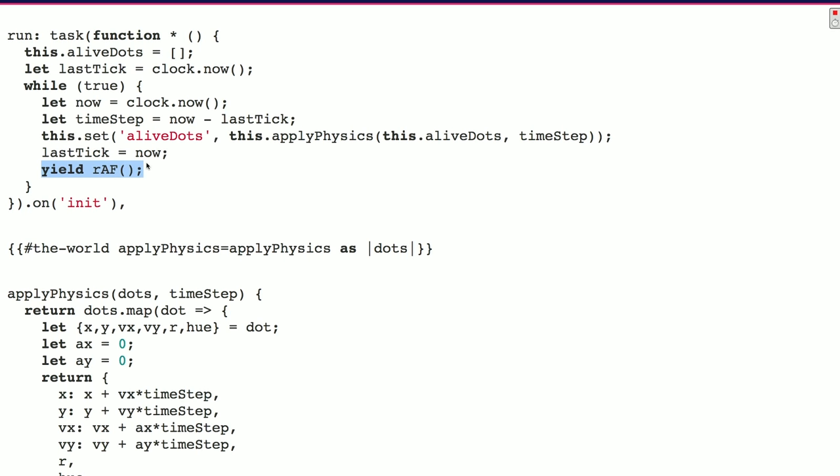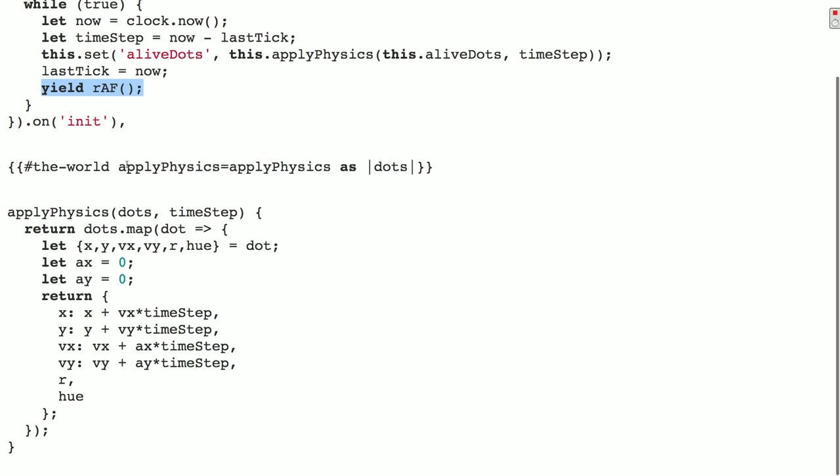This yield request animation frame is really just giving me back a promise that will resolve when it's time to paint again, so that I'm going to draw the screen just as fast as the screen wants to be drawn. Now, I'm not wasting cycles drawing too fast, and I'm not making it look bad by drawing too slow. And so this is going to run at different speeds on different hardware, under different conditions, whatever the browser thinks is the best speed.